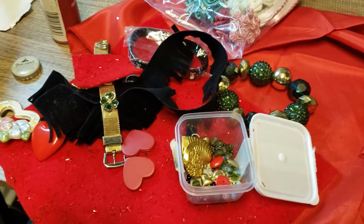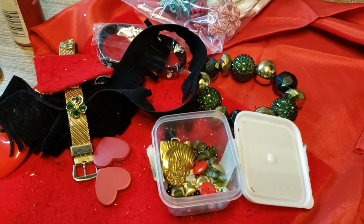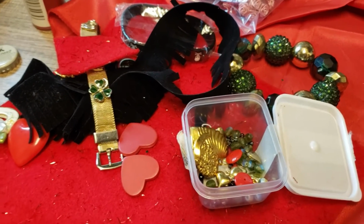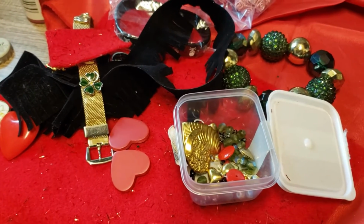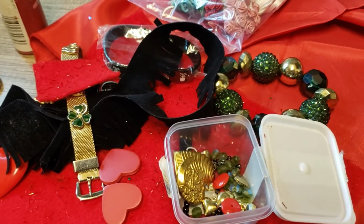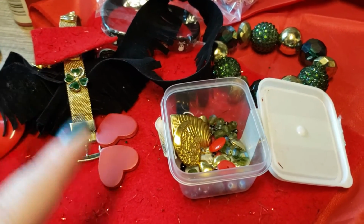So guys, if you don't know, Miss Wendie at Wendie's Wacky Warehouse will put together a crafting lot for you. You can tell her what you want. You can tell her you want paper. You can tell her you want beads and baubles like I did. You can tell her that you want fabric, yarn, thread, stamps, the list goes on, and she will put together a kit for you depending on what you want.